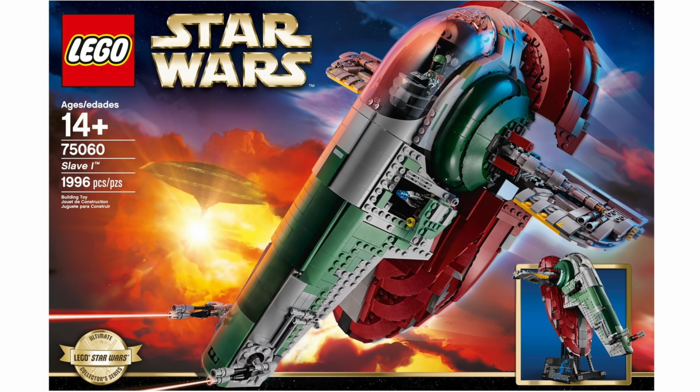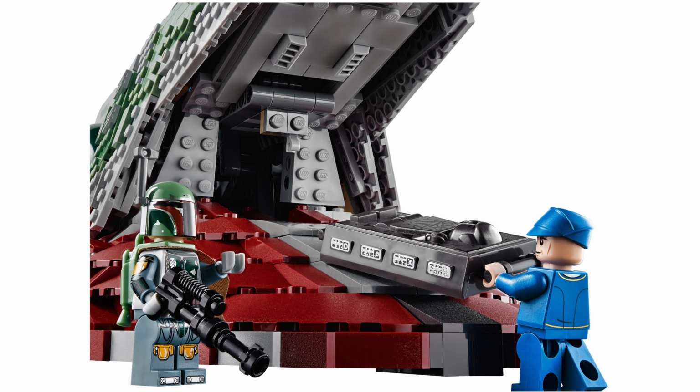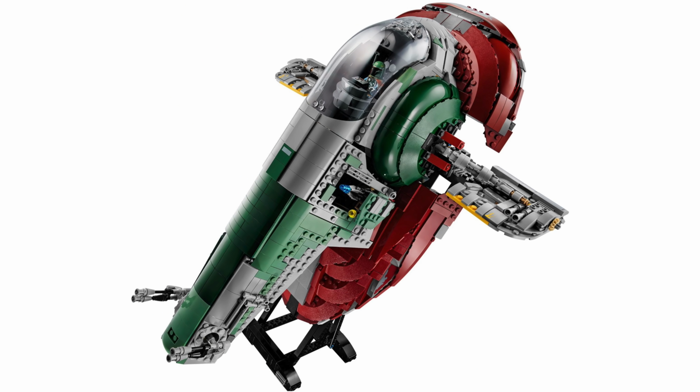Moving on to 2015. This was also a tough choice, but I went with the Ultimate Collector Slave 1. Oh man, how can you not love this set? The colors, the design, the build actually was fantastic for this set. It was so good that LEGO had this set run for 4 years. It actually just sold out early this year in 2019 in January. They had it running from January 2015 to January 2019.